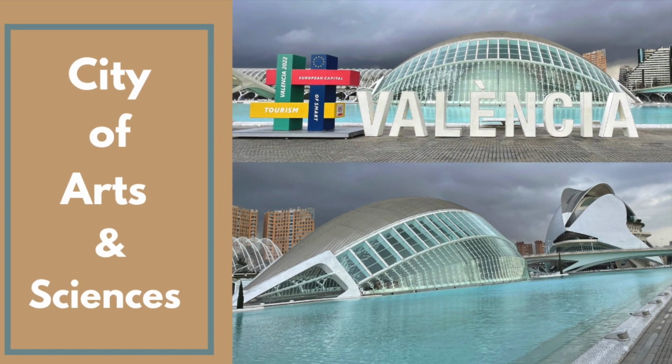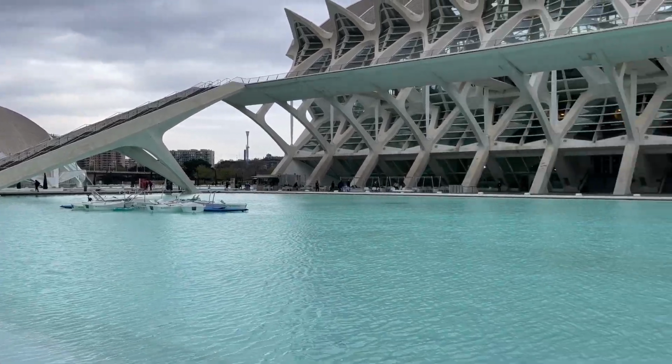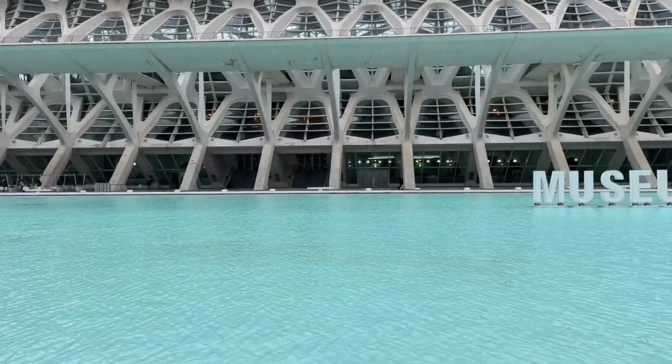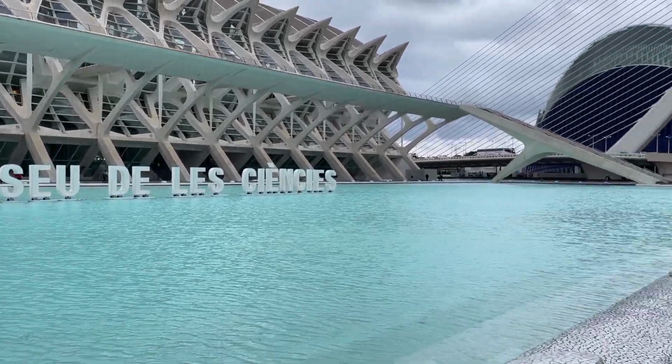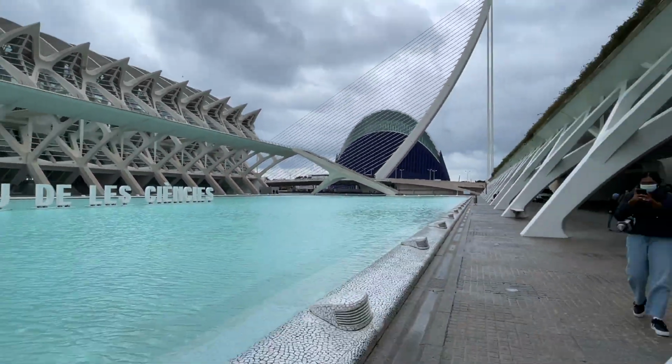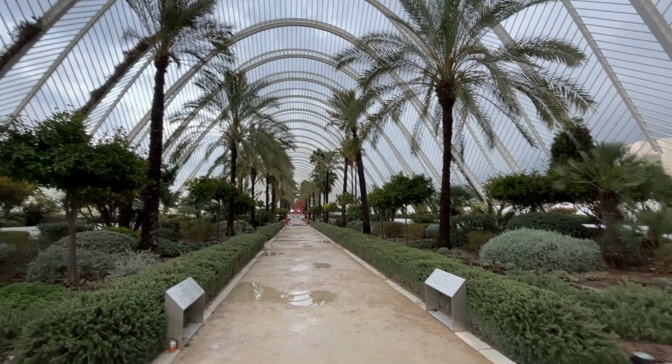Valencia is really well known for its City of Arts and Sciences. It looks like a world of the future. I've never seen architecture like this before. You can walk around leisurely and explore. There's an aquarium, a conservatory for plants, museums, and a planetarium. While you can get in for free, each of these attractions are individually priced.